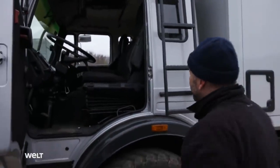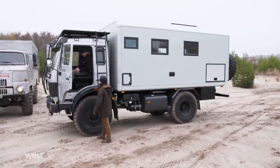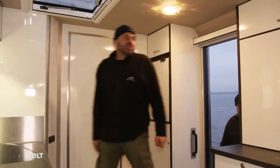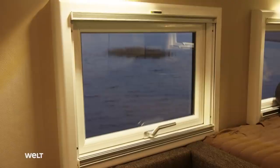Today, Stefan Sieber is going to drive the vehicle for the first time. When I think about what the original fire truck looked like, well, this is simply incredible. Who'd have ever imagined it? In the living cabin, he had to make lots of decisions. The result, though, is convincing.